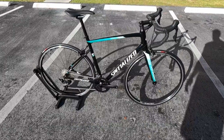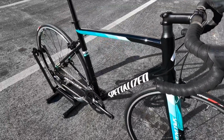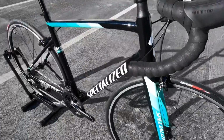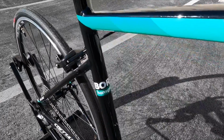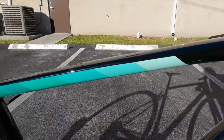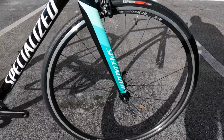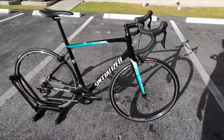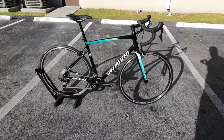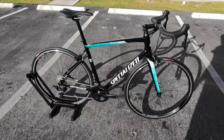Today I have for you guys the 2020 limited edition Specialized Allez Elite in the Team Bora color. As you guys can see, it has the Bora stickers right there. It has a Bora paint job going across the top tube, and also the Bora on the fork as well. This bike retails for $1,400. This is a size 56 and it weighs in at 19 pounds 6 ounces.